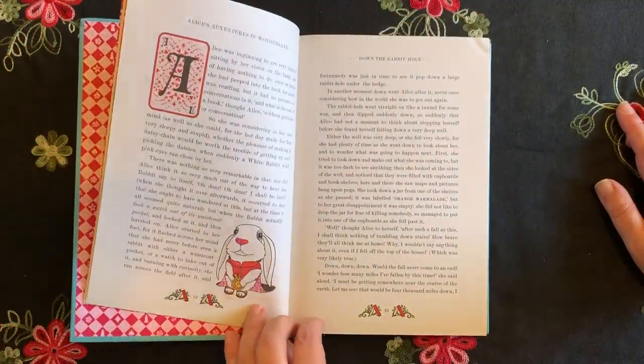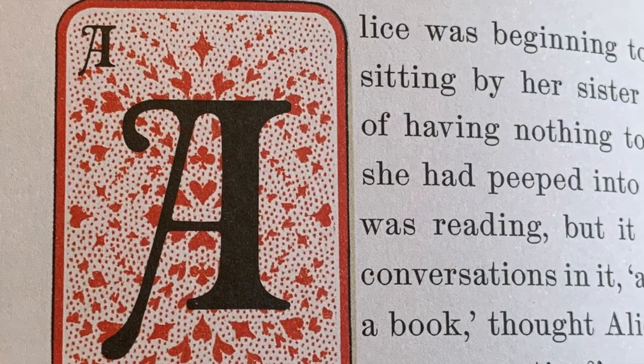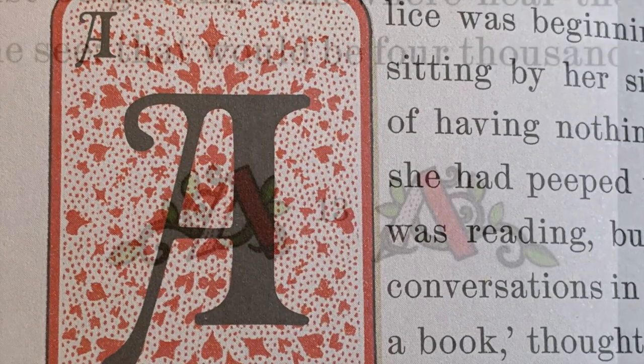The White Rabbit is quite sweet rather than frantic, while the Mad Hatter and the Queen of Hearts look suitably eccentric and demented.